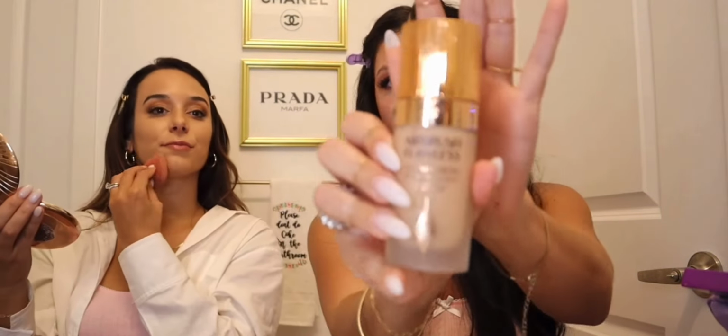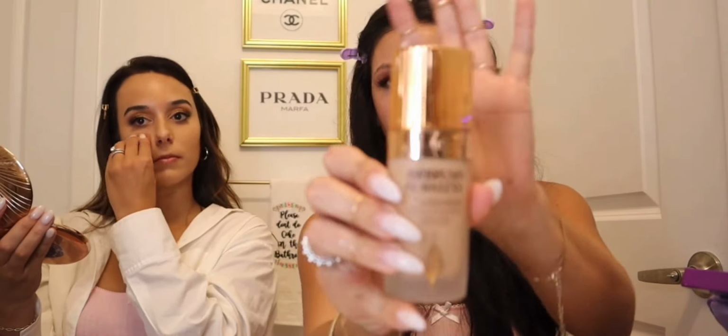I don't think that's something I normally say, but go in with a thick layer on the beauty blender and start below the cheekbone. I used to use the Charlotte Tilbury Airbrush Flawless. I really like it. It is a little bit drying, so just keep that in mind. But I love that one.